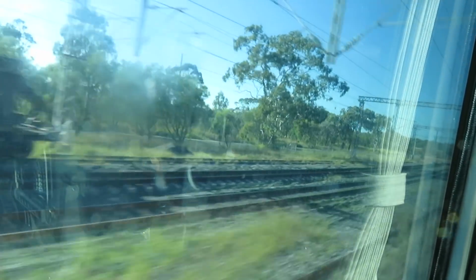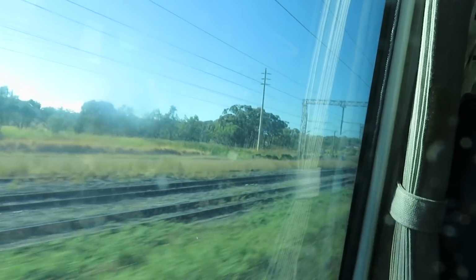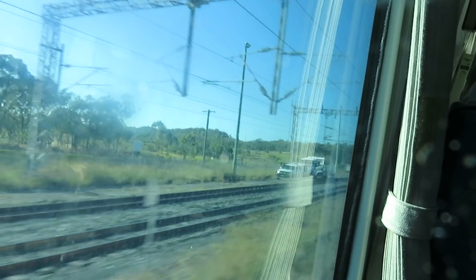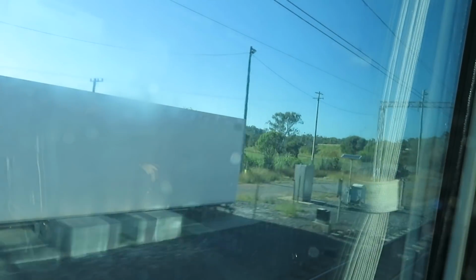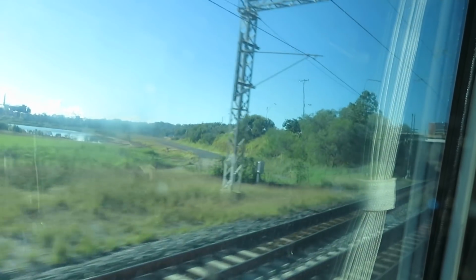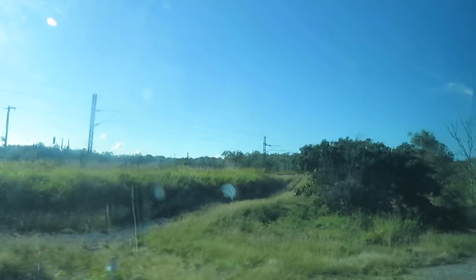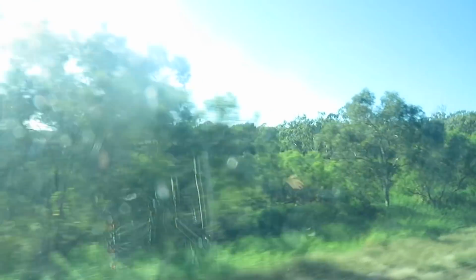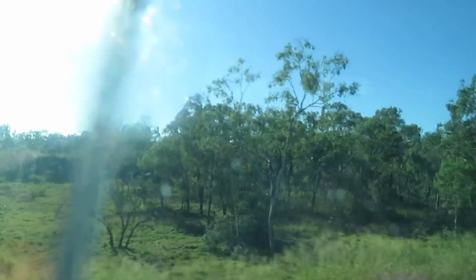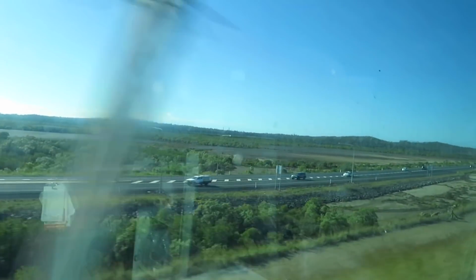Sorry about the reflections and the sun glare. Can't help it. This entire region is laced with power stations, coal mines and the like, and it's electrified tracks all over the place here.